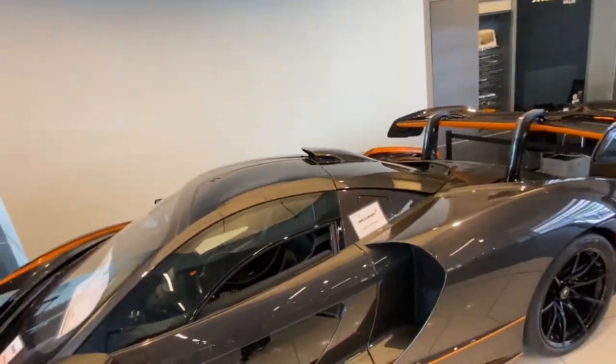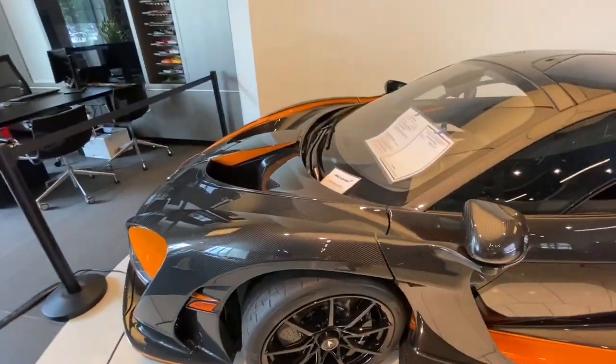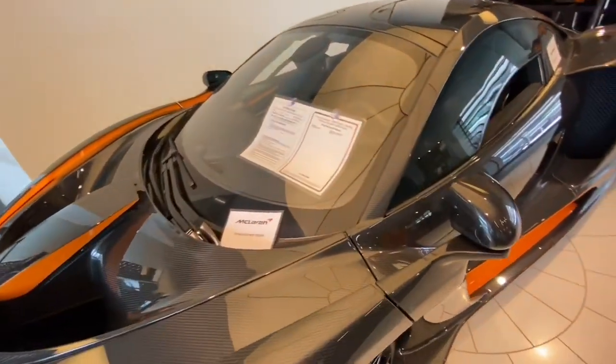But the Senna, crazy vehicle. I'm glad I got a chance to see it.